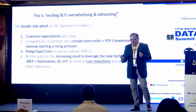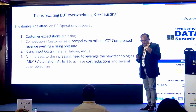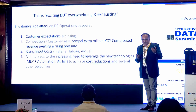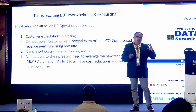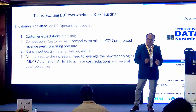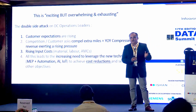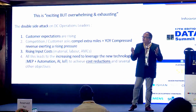So the double side of attack we all face is customer experiences are increasing. Like we said, competition, customers ask for more, they compel extra miles, year on year revenue. All of you are seeing that market is becoming more competitive. What got you $5 today gets you $4.50, then gets $4, then there is some disruption. You have to invest in technology that pushes your capital and revenue expenditure higher. Then again, the revenue is shrinking. So while the revenue is shrinking and your input costs are going up, what do you do?